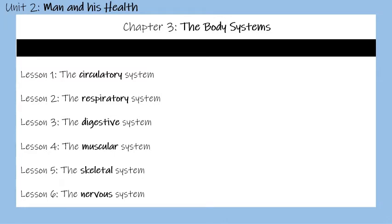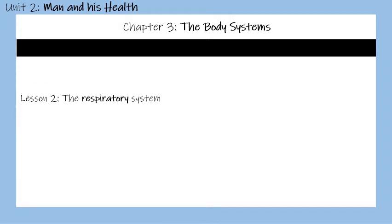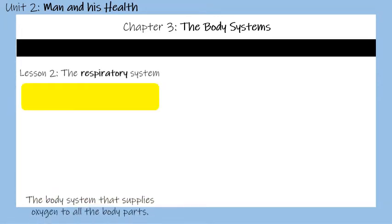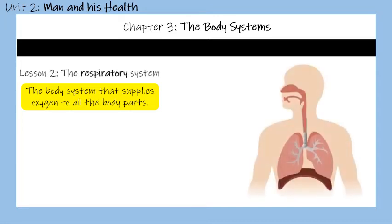Another body system in your body is responsible of bringing oxygen and giving it to the blood. This system is the respiratory system. The respiratory system's job is to bring oxygen and give it to the blood so the blood can distribute it to all of your body parts. How many parts is the respiratory system made of? Three parts. Excellent. First one, the nose.